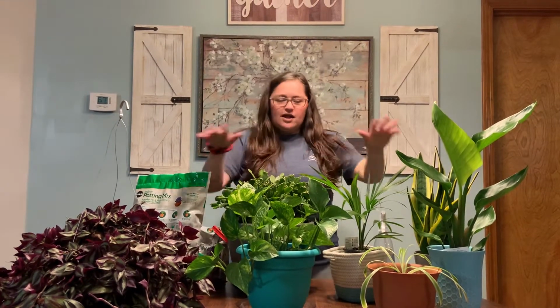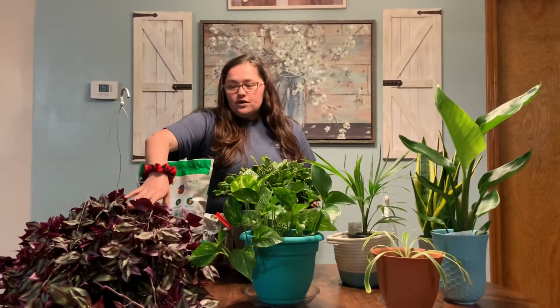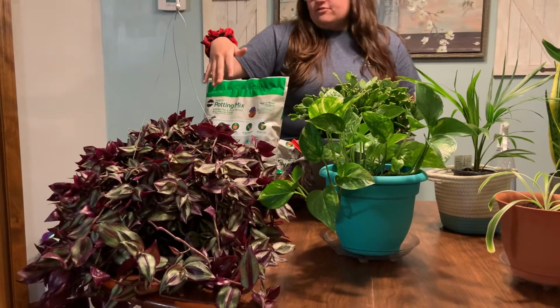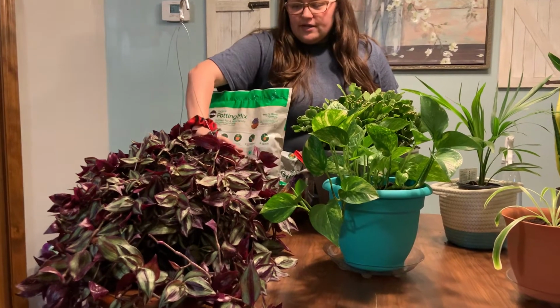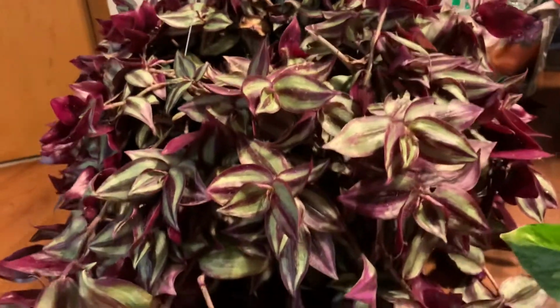So I have a variety of different houseplants here. Right here I have a Wandering Jew, and it is probably one of my favorites. We used to propagate these at Breckinridge County High School at the FFA greenhouse, and I actually bought this from them. They're just really pretty, purple and green, and they're really easy to propagate, which is something we will talk about in a different video.